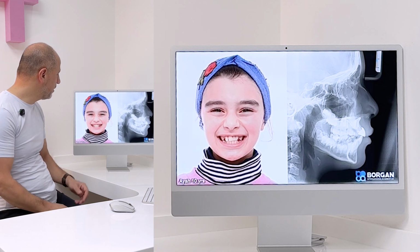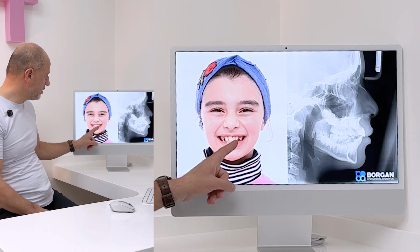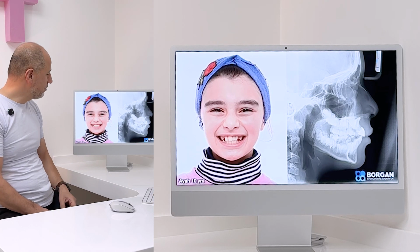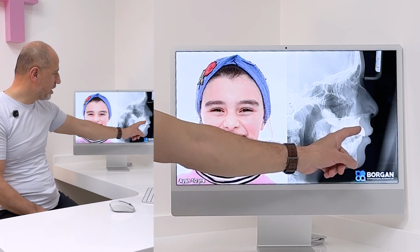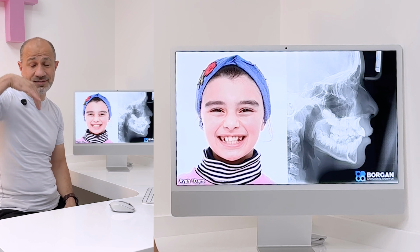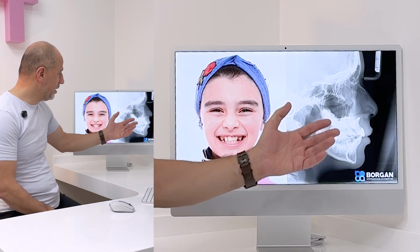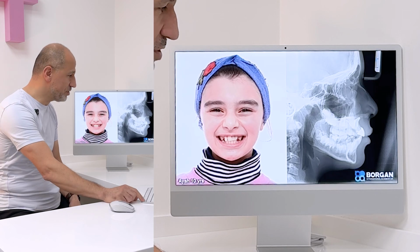Aya came to me maybe 3-4 years ago. She was 10 years old. She has a Pontic tooth between the upper right central and upper left lateral, and if you check her lateral cephalogram, she has dilacerated, impacted upper left central incisors. As you know, this is a challenging condition.